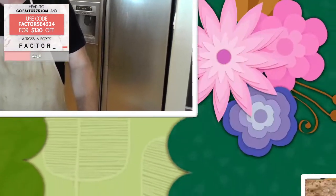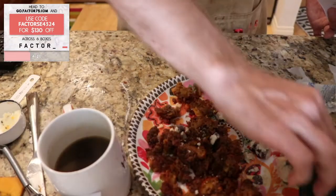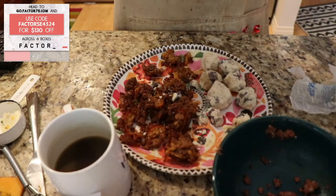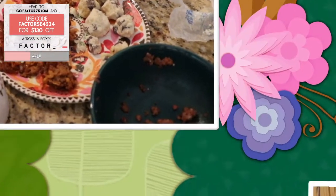No prep or cleanup would be really good in this case, because I don't know if you can see what I'm up against here, but this is gonna be a huge amount of cleanup. And not even for food that came out very good. I guess for me, cooking is sort of a love-hate relationship.